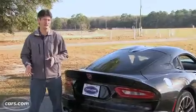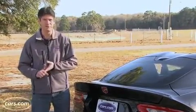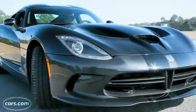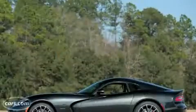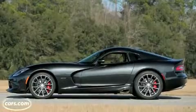SRT has done a great job in updating the Viper. They've made it more livable, more refined, better on the track, better on the road, but they didn't lose its Viperness. It is still extremely outrageous looking, sounding, accelerating, braking, everything that they needed to keep.